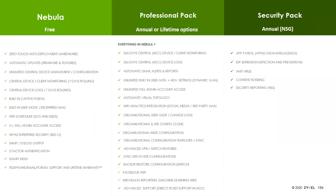So a quick summary: Nebula is free, works with switches, access points, and our NSG gateways. Most of the core functionality and configuration things are free and included with this free bundle here. Going up to a Professional Pack, it can be purchased as either an annual license or as a one-time perpetual license, which is sort of treated like a site license. You buy a certain number of APs, a certain number of switches, and you can switch out the hardware at any point. It's not tied to individual pieces of hardware. And it unlocks extra stuff here like a year's worth of cloud logs, automatic topology views, extra admin accounts, the ability to clone existing sites, the ability to use templates to change things across multiple sites. And then there's the Security Pack offered as an annual license.